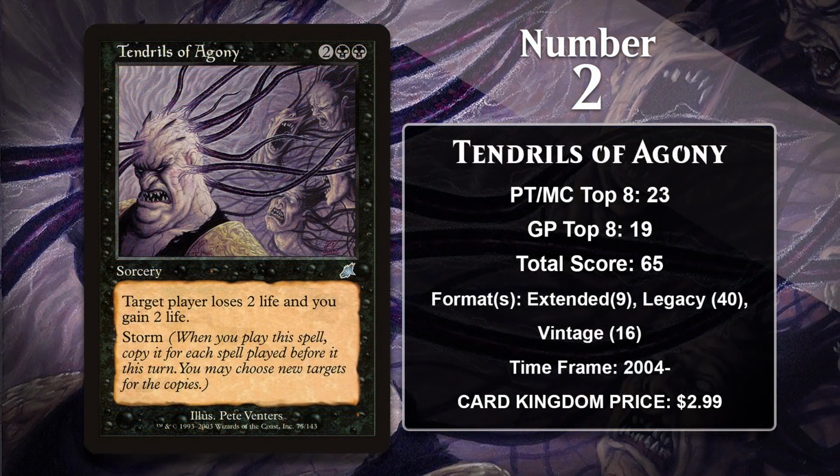At number 2, it is Tendrils of Agony, a Storm spell that drains 2 life. Like with most Storm cards, the idea here is to play a bunch of cheap cantrips and rituals, and then use Tendrils of Agony to do lethal on the spot. Tendrils needs a much lower Storm count to kill an opponent than Brain Freeze or Grape Shot do. It needs a Storm count of 9 or less in most cases, at which point it is lethal. It's the most played of all Storm deck win conditions.